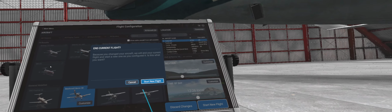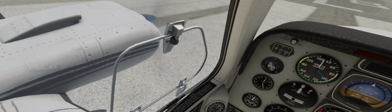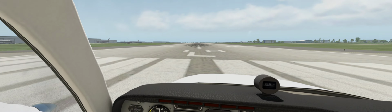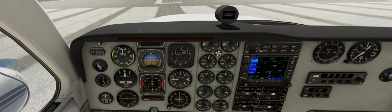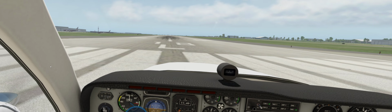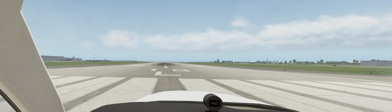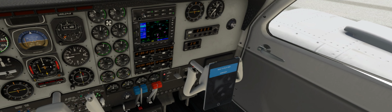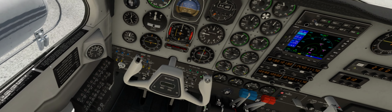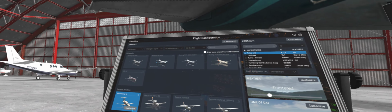All right. This is what you go through when you're testing stuff out. Alright, so this is the twin Beech. Don't have any of the controls set for it, so we'll go back to the Beech, the Premier.